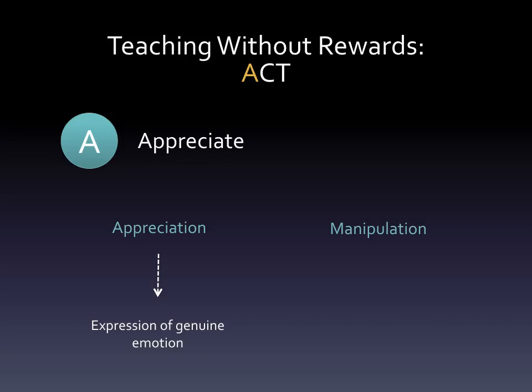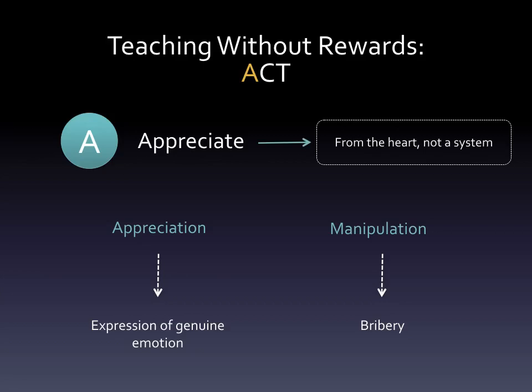Manipulation, on the other hand, such as if you do this, you will get that, is a form of bribery and manipulation. Learners do need validation that they are working well and being noticed doing this without a price tag attached to it, such as cleaning up without being asked to do so or motivated by a reward. When we reward learners for certain behaviors, our intention is to encourage them to do it again. With appreciation, the difference is it does not form part of a system, it's from the heart. So learners will do these tasks around the classroom or behave in a certain way without being manipulated to do so.